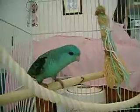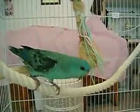Here's the older turquoise boy. Catch him out, where you see him in the light. Okay. Now here's a cobalt boy in here with him. So you can see the difference in the colors. One is quite bluish green, and the other one is quite blue.